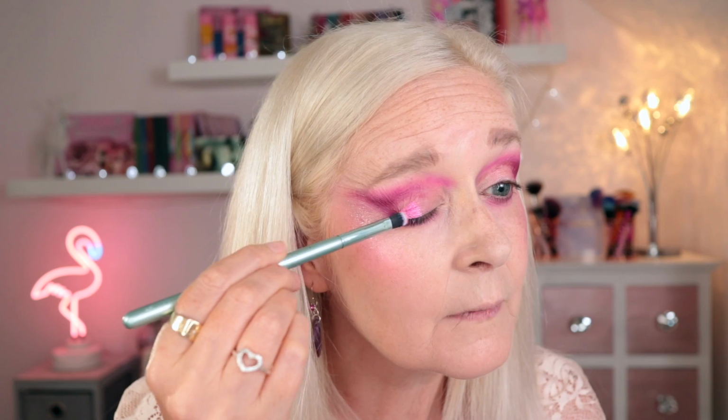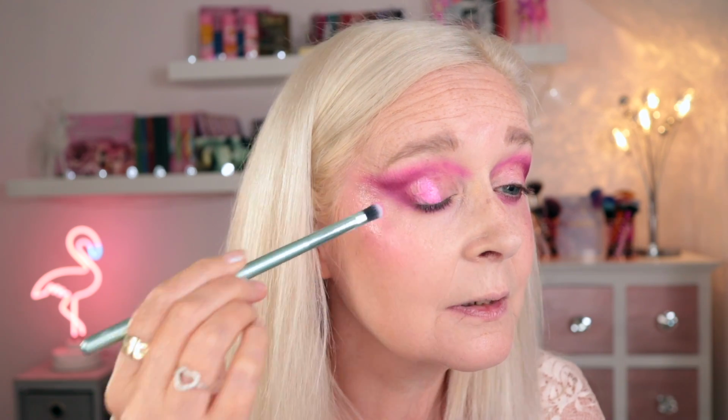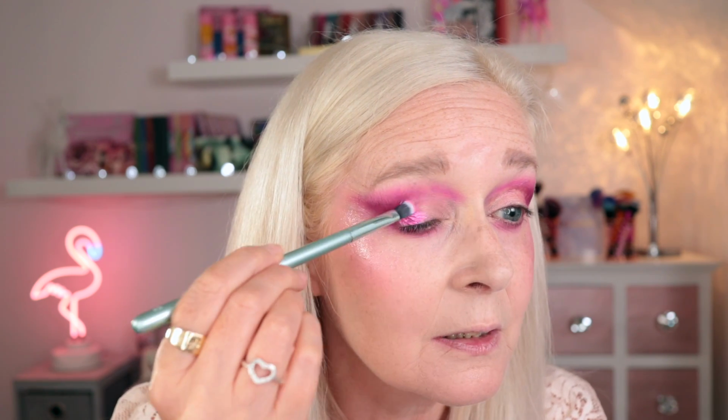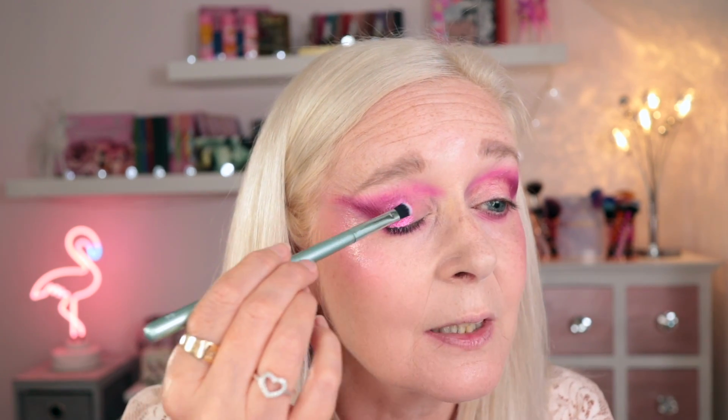I'm going to take Candy Cathedral on the lid part, and then as we go more towards the inner corner I'm going in with Princess Crown. Oh my word, Candy Cathedral is just the most stunning pink I've ever seen. I wasn't expecting it to be that vivid and bright and gorgeous. I don't know if the camera's picking it up.